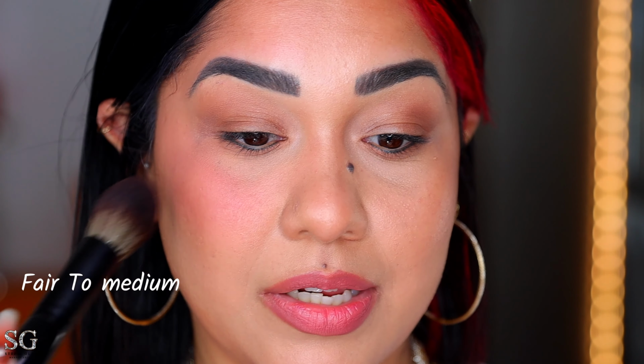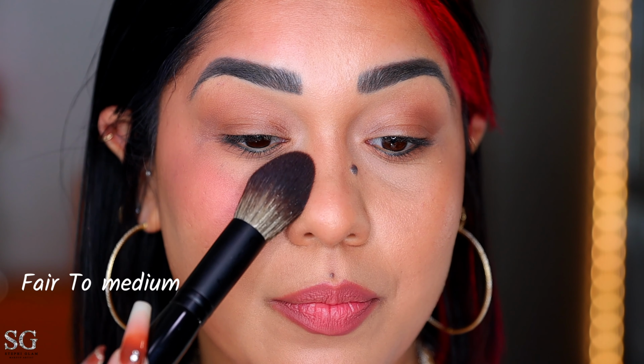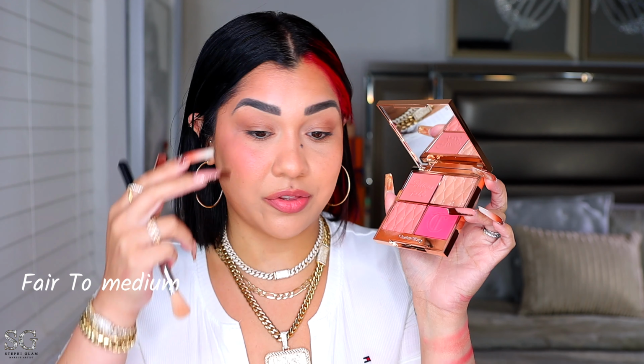I'm really feeling this matte formula. It's perfecting the skin beautifully. Maybe not the soft blush, but this one right here would definitely show if you're darker than me. For sure, because it's really intense.